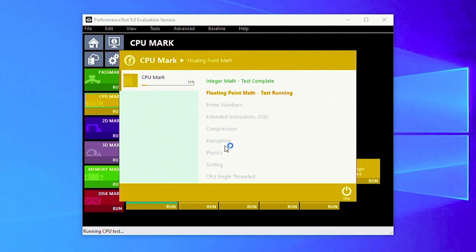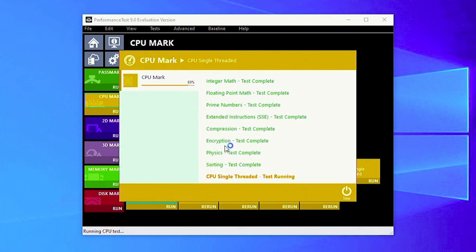So first up is the Passmark Performance Test version 9 CPU Mark. And it does take a little bit of time to run all of its various component parts. But we will have a benchmark score shortly. As you can see, this benchmark runs the integer math test, a floating point math test, a prime number test, the extended instructions or SSE benchmark, a compression benchmark, an encryption benchmark, a physics benchmark, a sorting benchmark. Oh boy, do we love that in programming. And then a CPU single thread benchmark. And then it's going to combine all of those scores together to come up with a composite score. And that composite score is what counts for this challenge.